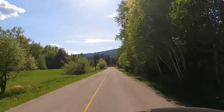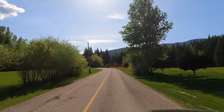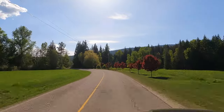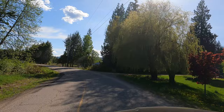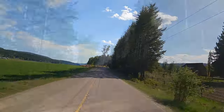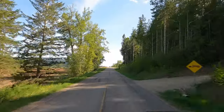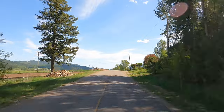A lot of these trees here are apple trees on the side of the road. I think they kind of volunteer as they've fallen out of fruit trucks or whatever from the orchards around here. And you'll drive by and you'll see them just full of apples in the fall. So you could probably harvest some free apples if you wanted.